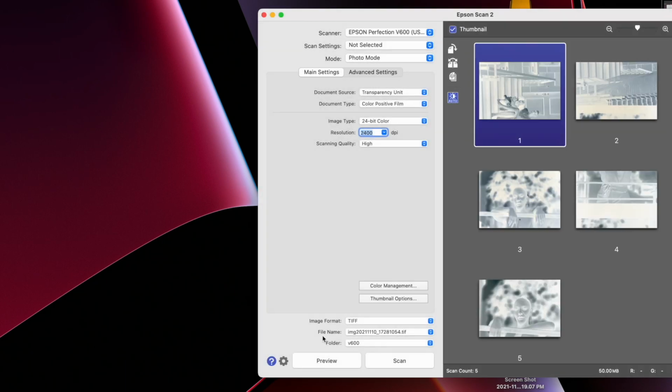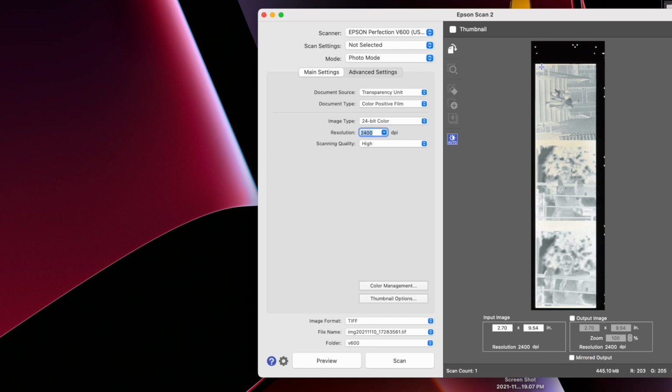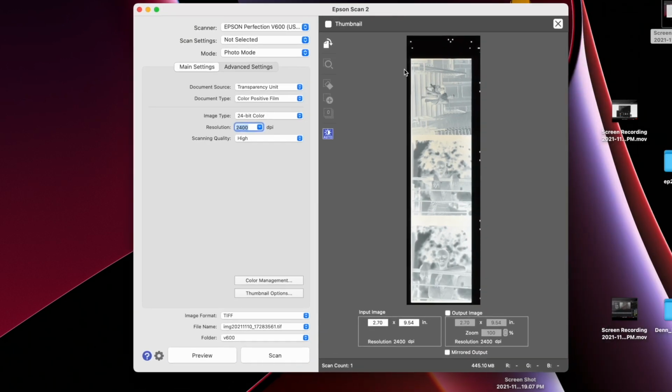One thing I don't do is the thumbnail option, because the thumbnail option limits. As you can see, this has cut our images into half. This is a single image that is cut into two because the software thinks it's smarter than it actually is. Let's allow ourselves to make those selections as opposed to the software. So we're going to click off the thumbnail option. It's going to change the preview mode. It's going to ask us, do we want to continue? We select yes. Luckily for us, it did not revert back to the blank page and we had the preview scan again.